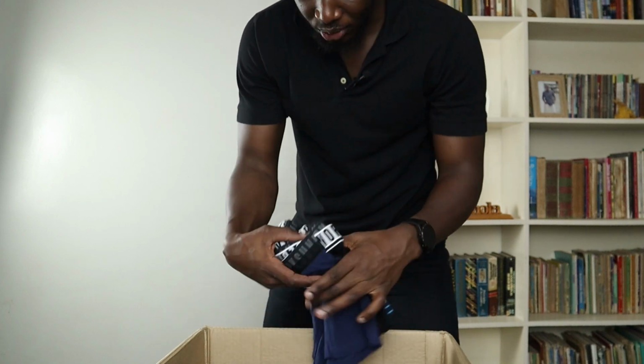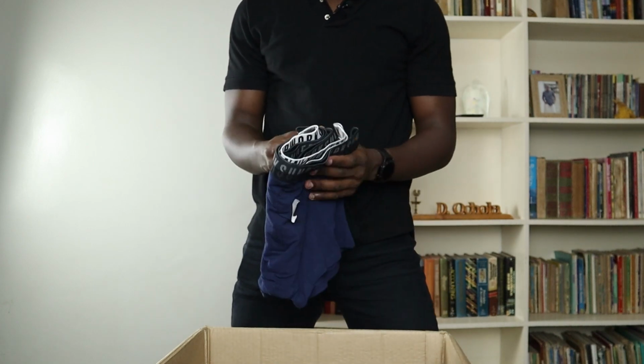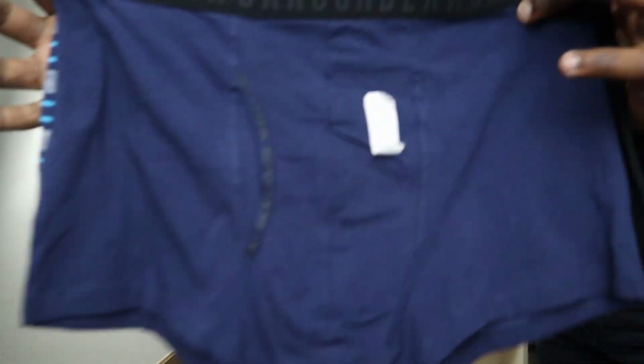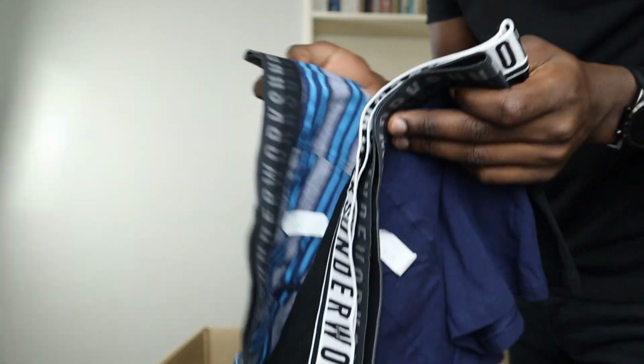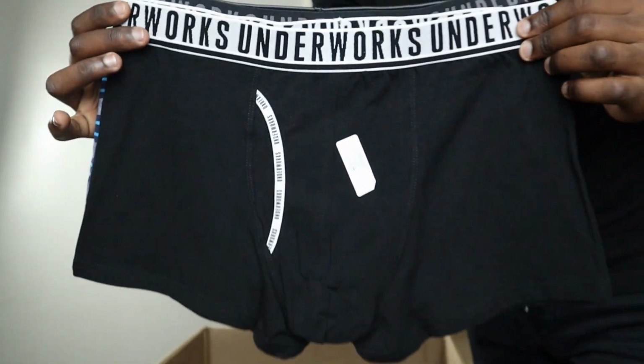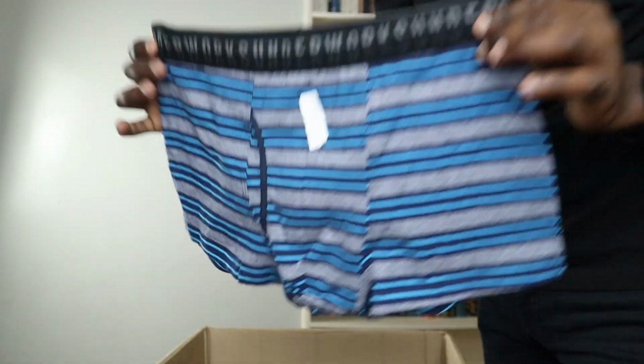They also sent me boxers, and I feel like good boxers are so underrated, especially amongst guys. Good boxers are everything, and here's why. As a guy, how you feel on the inside will always reflect on the outside, so invest in really good boxers, guys.